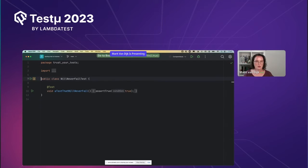Next example, a test that asserts true. This is the simplest example, of course, of a test that will never fail. Not very useful.